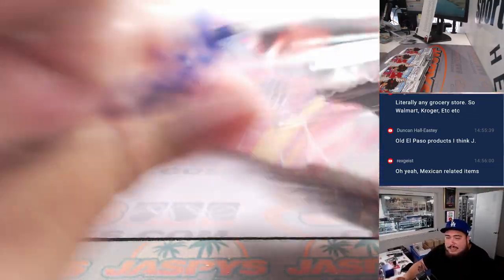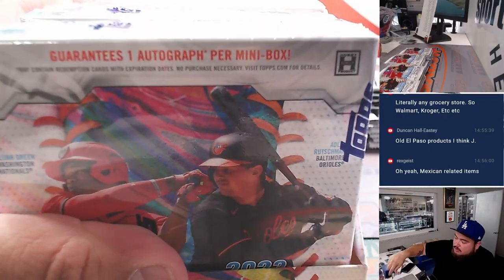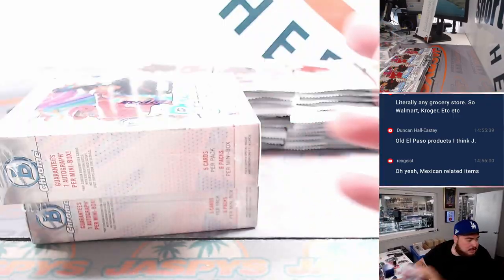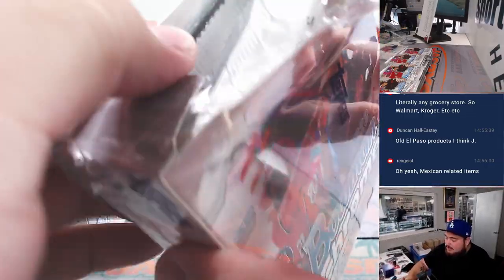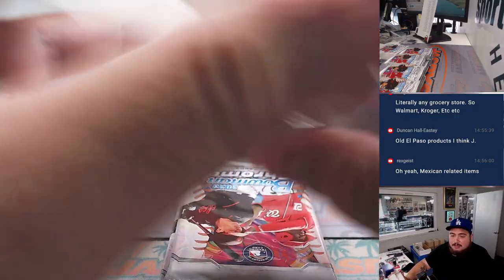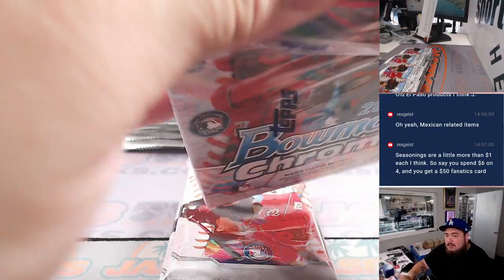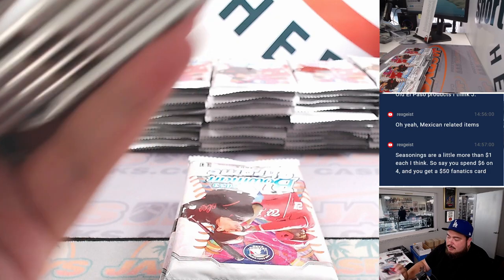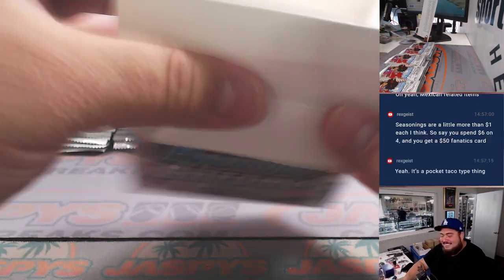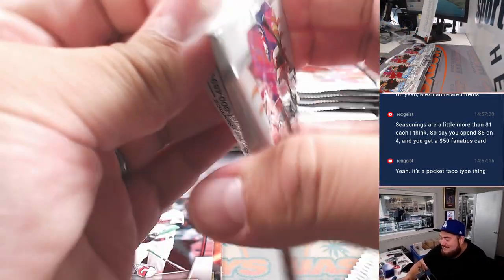I think that's the one brand you told me about, Rex, that one time where they did a cheat taco or burrito or something like that. Remember you told me about something like that? I thought it was that brand. Well, that's funny. So Fanatics just teamed up with Old El Paso, unless they own stock in it or something. That sounds like a really good deal. They must own a piece of them. Oh yeah, that's right. It's a pocket taco. That's what you're talking about.